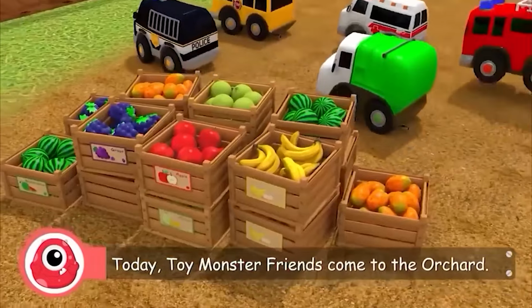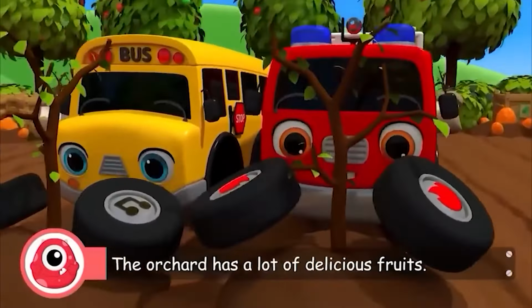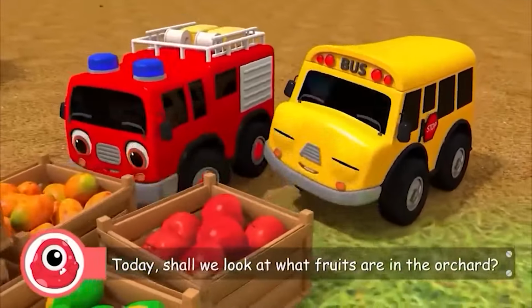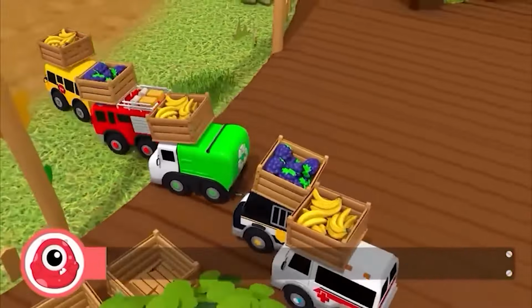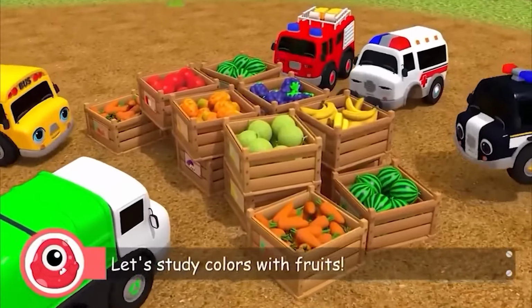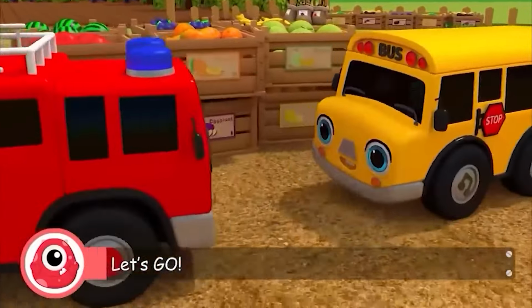Your friends come to the orchard. The orchard has a lot of delicious fruits. Today, shall we look at what fruits are in the orchard? Each fruit has its own color. Let's study colors with fruits. Let's go!